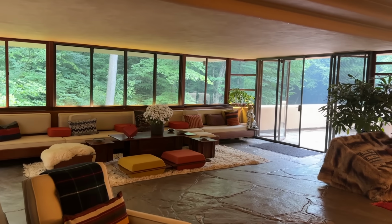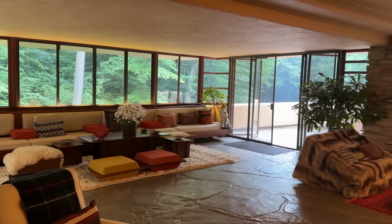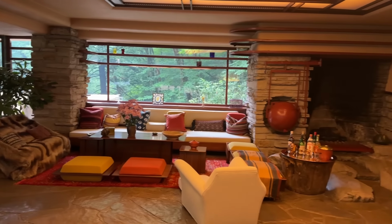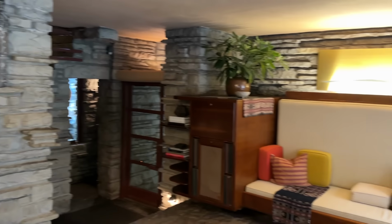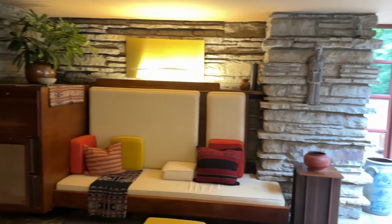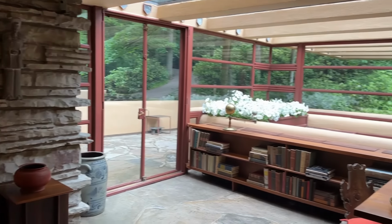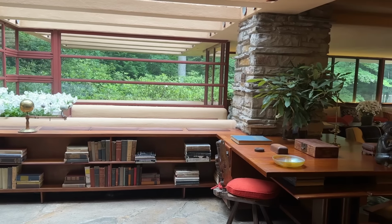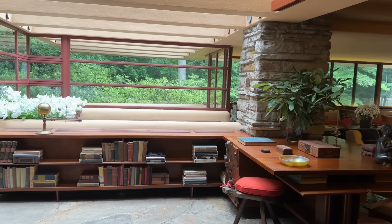So here in the living room, we have two conversation areas. Here, we have a dining room area. We have a music listening area. And we also have a study, kind of like an office there, with a great partner's desk. I think I would really enjoy playing a board game or doing a jigsaw puzzle there. I was just going to say a puzzle.